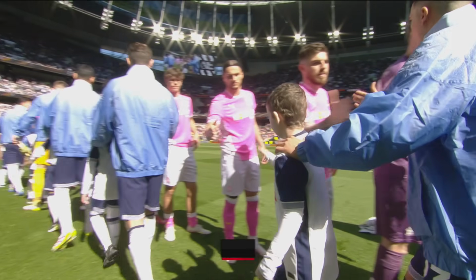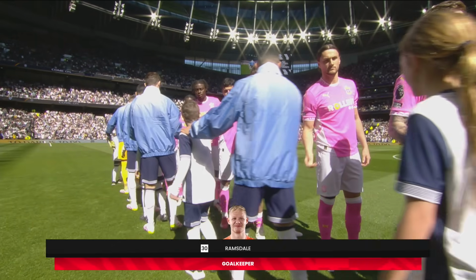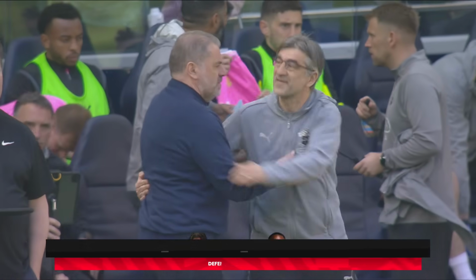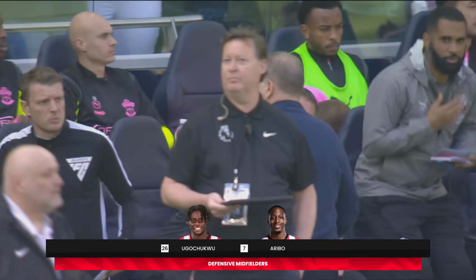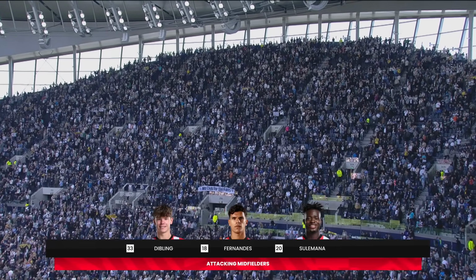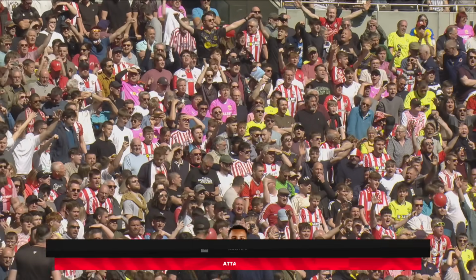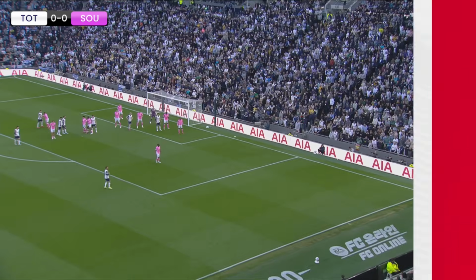They are in their pink third kit shirts, the white shorts and the pink socks. Spurs in their normal home strip, white shirts, blue shorts, white socks. Spurs have lost this season to both Leicester and Ipswich here at Tottenham Hotspur. Can it be the promoted team's hat-trick?